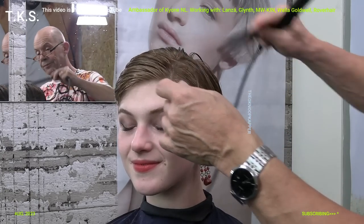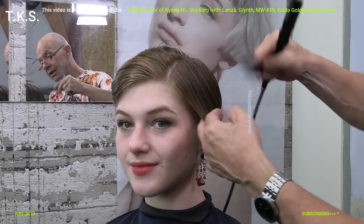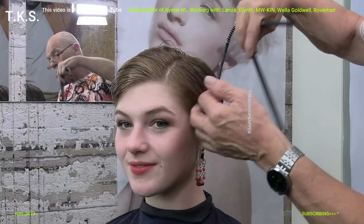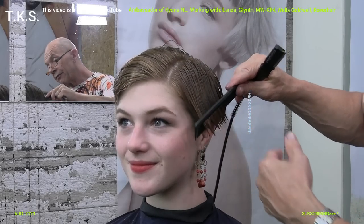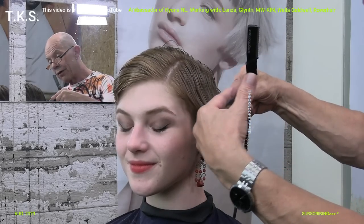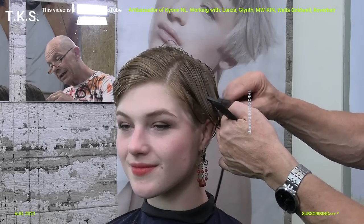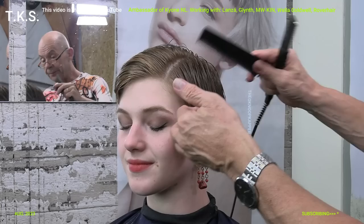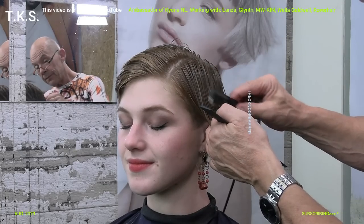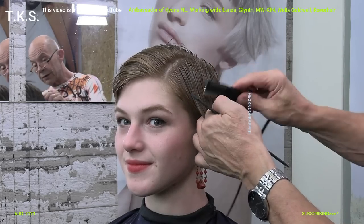Coming to the upper hair. Parting a bit. Find me a line to the back. Working a little bit with the disconnect. So I work this out because the fall is to the front, from the back to the front. Starting in the back. Going in. And gently work to the front.